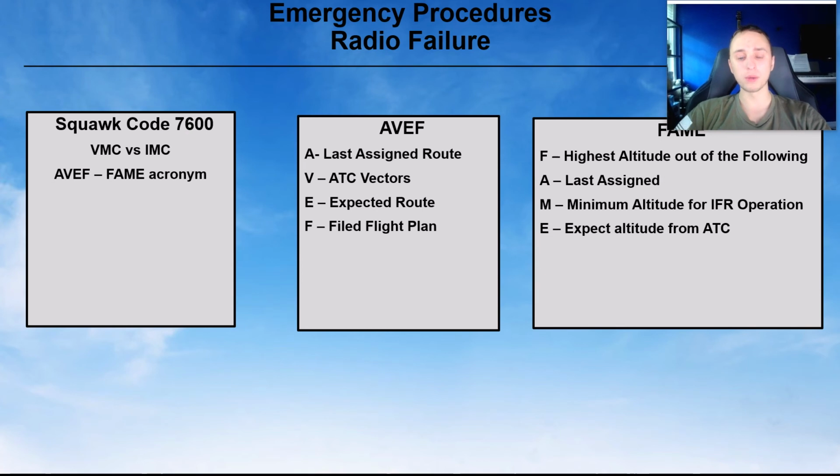So what we do is, firstly, we want to fly the last assigned route. Let's say we don't have one of those, it's not applicable. We'll fly any ATC vectors they have given us. Okay, let's say that's not applicable either. We'll fly any expected route ATC has given us. Or that is still not applicable to us, we'll fly what we filed. So if we got none of the first three, finally we'll fly what we filed in our flight plan.